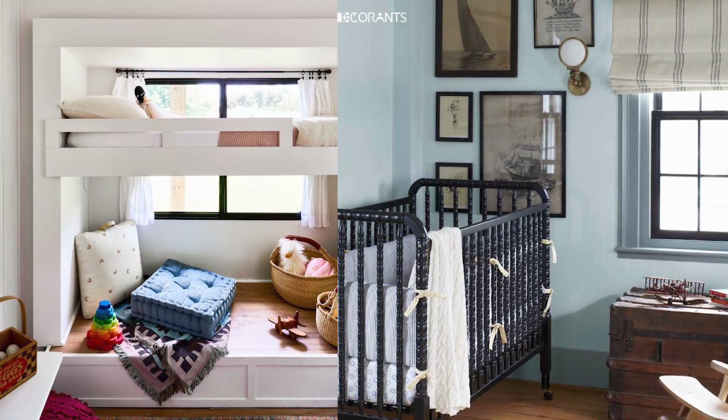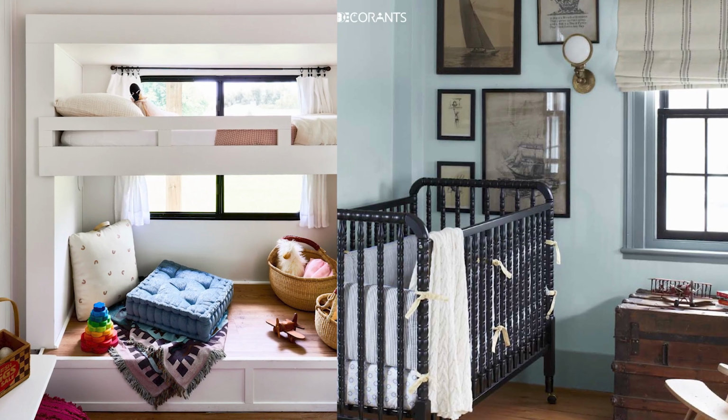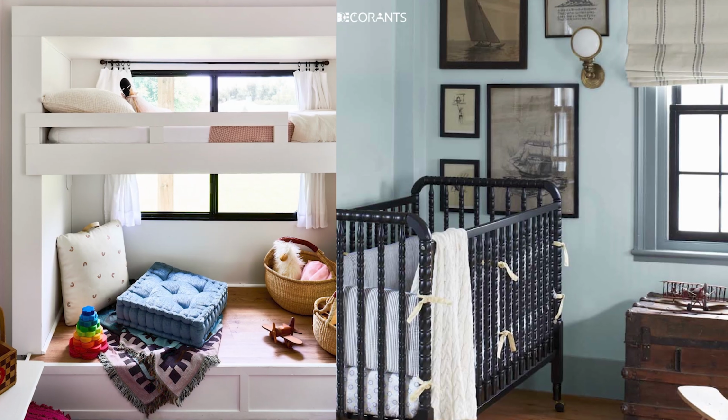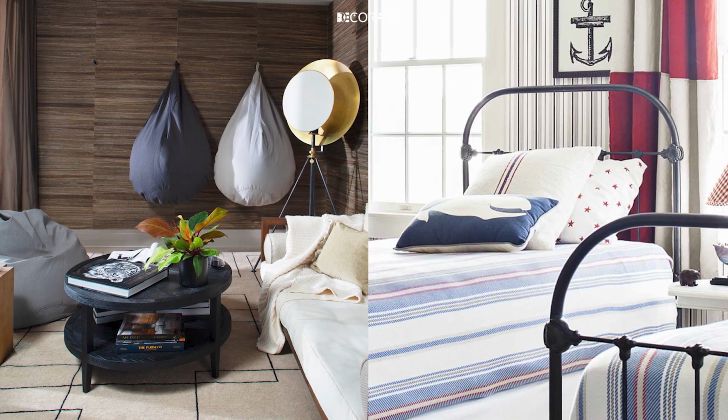Every element should serve a purpose. Use layout to define balance, an area to focus, a corner to relax, and open space for expression. The key is harmony between function and freedom.